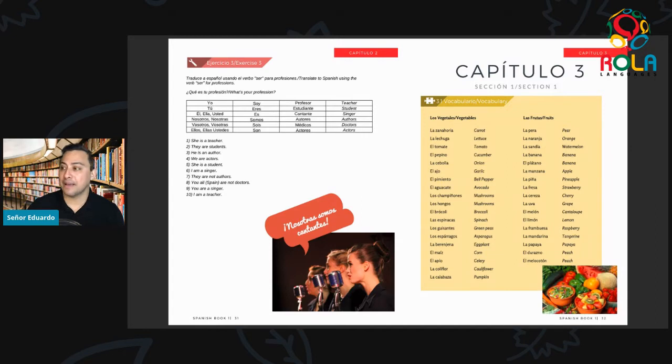¿Cómo se deletrea bananas? La banana. B-A-N-A-N-A. La banana. And we have el plátano next. So in some countries, they use plátano as a normal banana that you would buy at the grocery store. But for those of you who've eaten plantains, it's bigger, it's the same family, looks exactly the same, but it's bigger. We can use plátano is the next word.